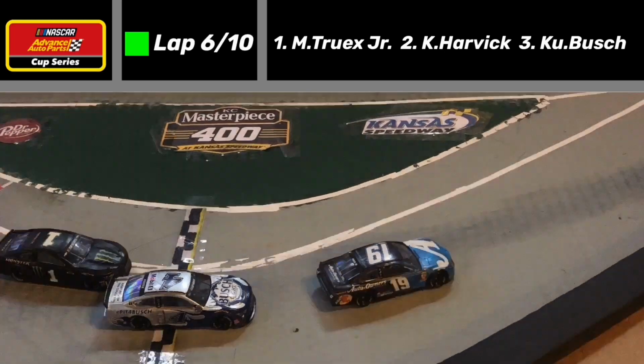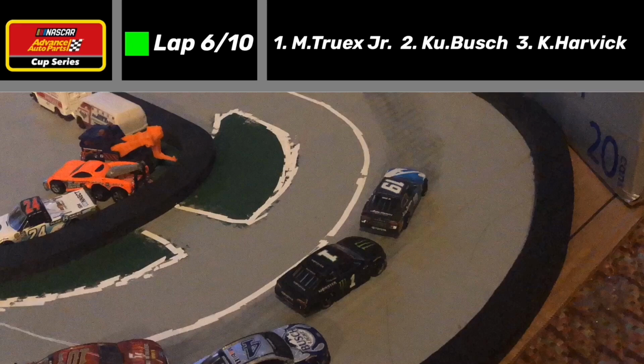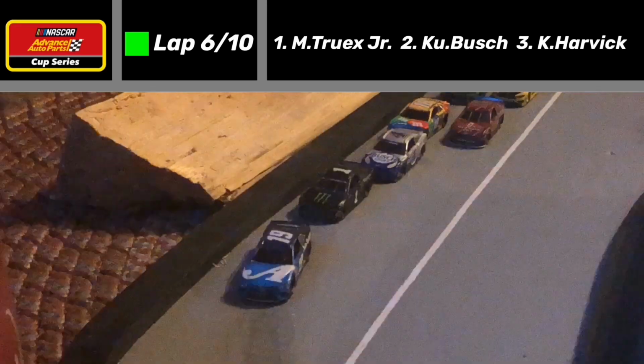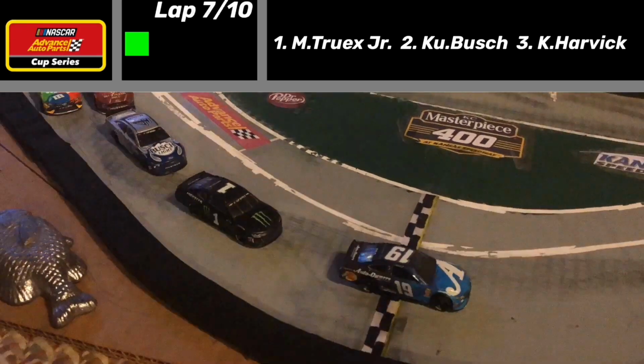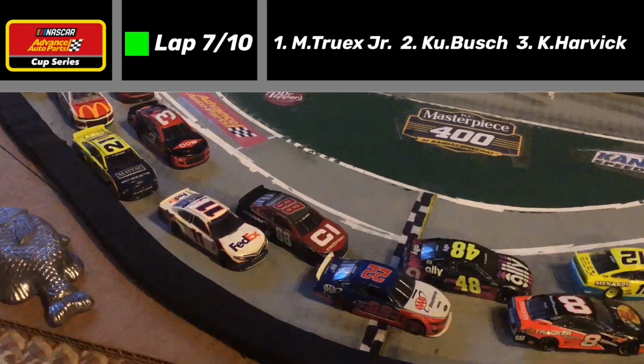Kevin Harvick still trying to hunt down that number 19 machine, as Kurt Busch is going to take second back away from Kevin Harvick. Down the backstretch they go for the 6th time today. Down into the turns, into the tri-oval. Martin Truex Jr. still your leader. Kurt Busch in second. Kevin Harvick in third.